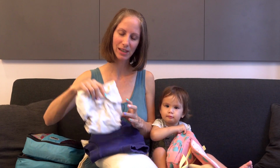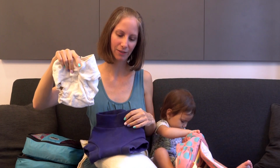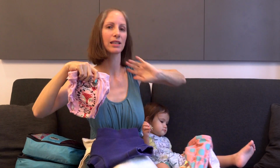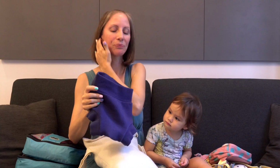At the beginning of our trip, our daughter was 13 months old, and we've been on the road for 5 months now, so she's 18 months old. We started out with her wearing organic cotton fitted diapers under her woolies, and now she's mostly wearing just cloth training pants, or also we've been using some disposable pull-ups and still wearing her woolies like shorts over them.